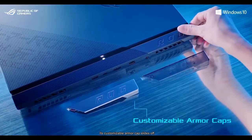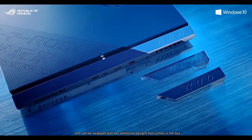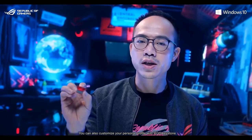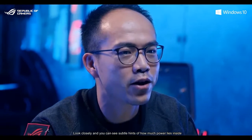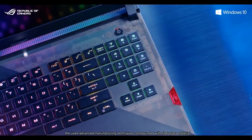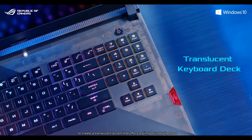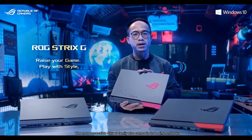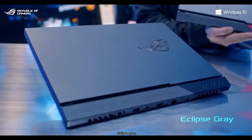Its customizable ammo cap slides off and can be swapped with 2 additional designs that come in the box. You can also customize your personal profile with ROG Keystone. Look closely, and you can see subtle hints of how much power lies inside. We use advanced manufacturing techniques, compounded with fiberglass material, to create a translucent accent that offers a glimpse under the hood. The more accessible Strix G family also comes in 3 different looks: Electropunk, Original Black, Eclipse Gray.